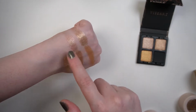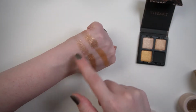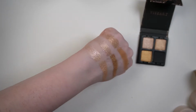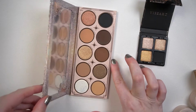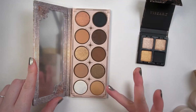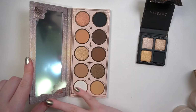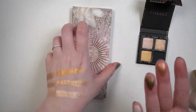And I think there's a lot more similarity between those two ColourPop shades. They both look more like these. So those are the ColourPop Super Shock versus the Viseart. And I don't think with this palette that there are any clear similarities between the other ones. Like that is a pretty rosy shade. That's a much darker bronze, and then this one is a fairly light shade.